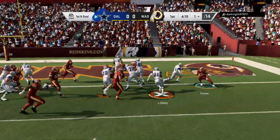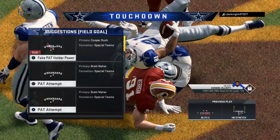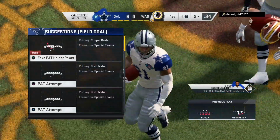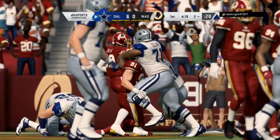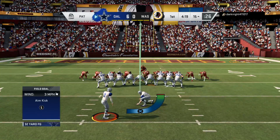They'll try to run it in with Elliott, and he will take it in for a Cowboy score. Taking it in from a yard out, and they are able to strike first here on their opening drive. So the big play to kick off the drive set them up first and goal, and they're able to cash in right away on play number 2.